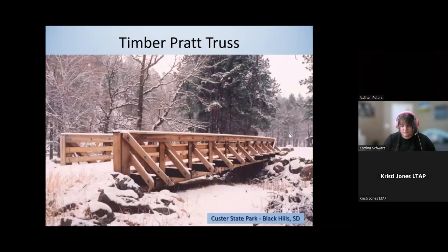Something that people are going to want to congregate on, gather, take photos at an event on, then maybe something like this Pratt truss is going to work better for you and your needs. Again, just something a little bit more aesthetic, but obviously not as cost effective as some of the other leaner designs we've been looking at.